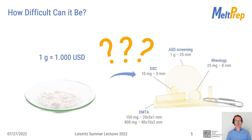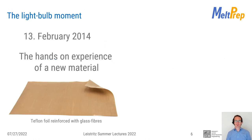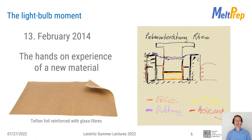At one point, my advisor asked me, Daniel, how are you spending your day? Luckily, after years of failure, I had a light bulb moment that changed my life. I came up with the VCM idea. What you can see here is the first sketch that I made. I refer to it as the birth of Meltprep. This here is my invention, in all its beauty, the VCM tool.